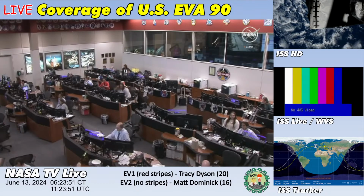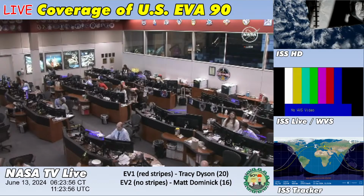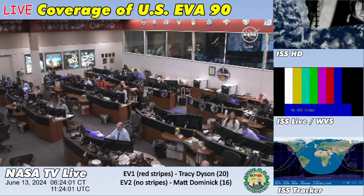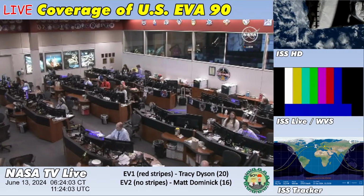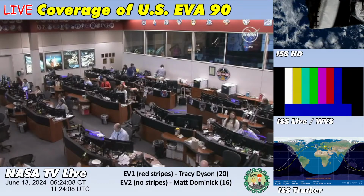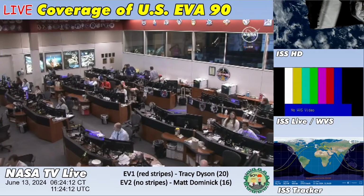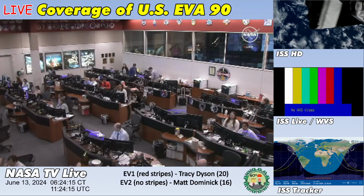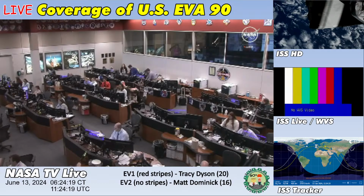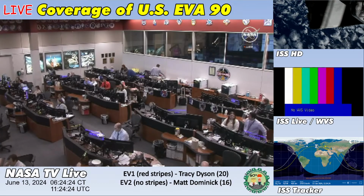Airlock, Houston on 1 for suit doffing. On 1. Hey, Mike, to begin suit doffing, you could pick up in step 18 of your RFG post-EVA activity. That's linked in Optimus. That's message 70-0155, step 18. RFG post-EVA step 18, and we'll verify 70-0155. Good readback.